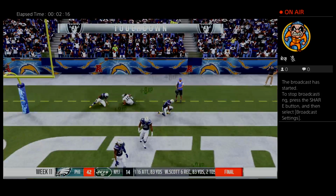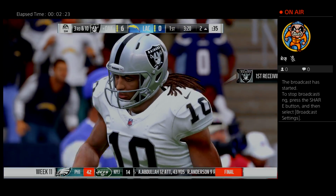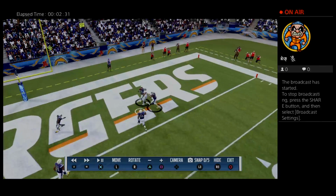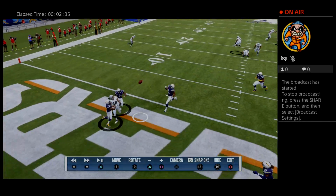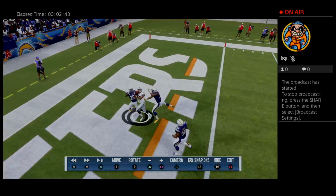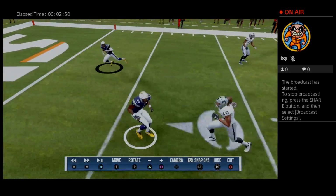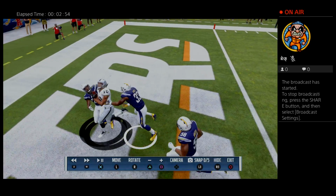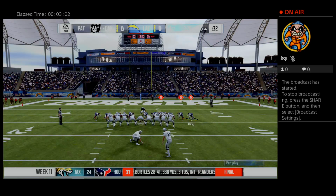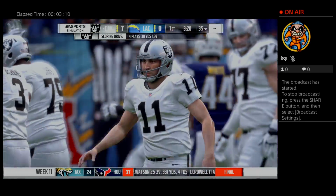And it's caught. Roberts has it for a Raider touchdown. Seth Roberts, his second touchdown on the season, and the Raiders have taken the early lead. Janikowski good with the extra point, and that makes the score 7-0.